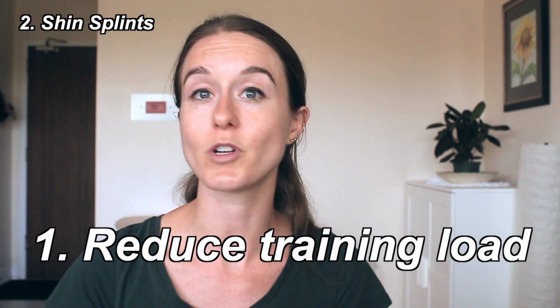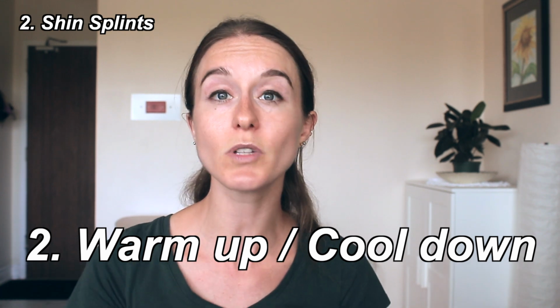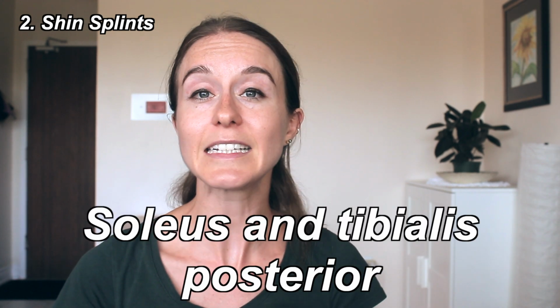A few ways to treat shin splints, other than seeing a trained medical professional, is to reduce your training load or your running load, making sure that you're warming up and doing pre-run activations as well as cooling down properly, and just doing some stretches in general. Correcting the overpronation with stability shoes, and specifically targeting strength training for your soleus and tibialis posterior. A few exercises for these are heel drop.